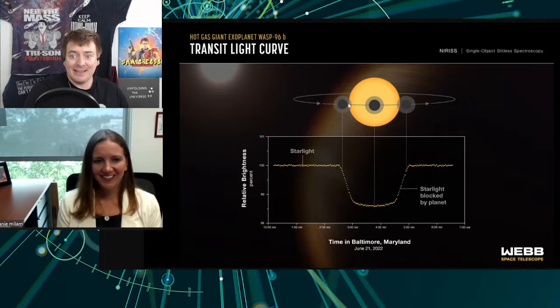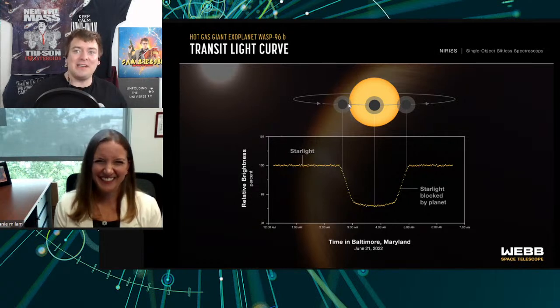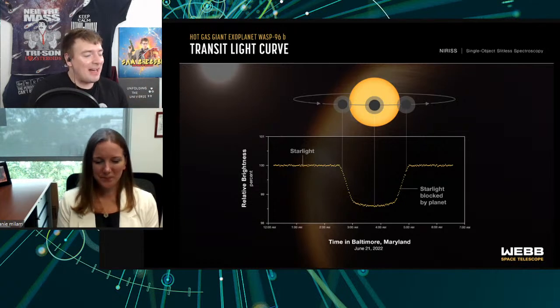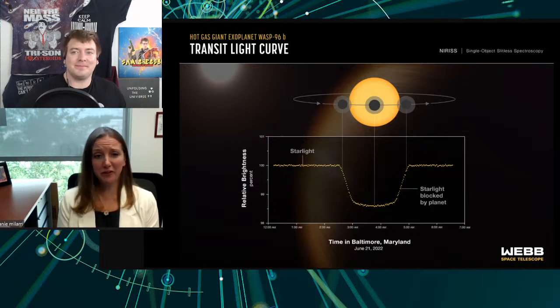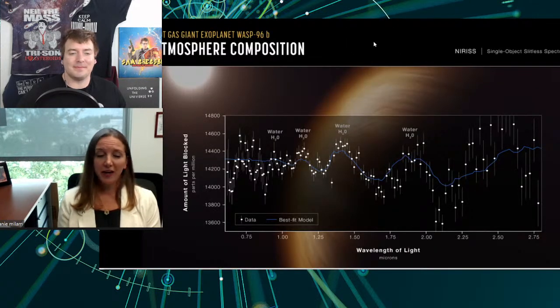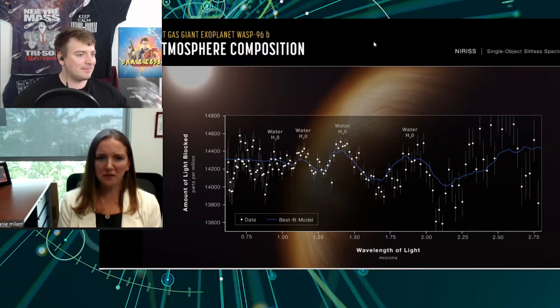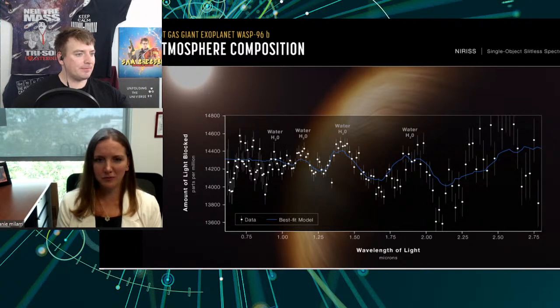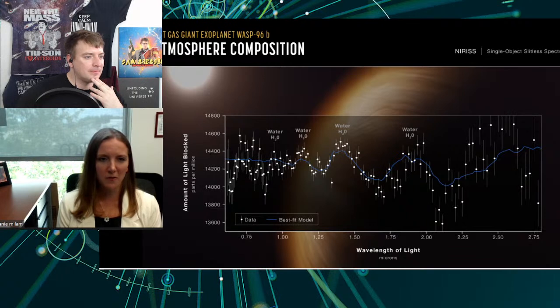And yet you guys have managed to do it for something that's 1,150 light years away and work out what's in the atmosphere of that thing. It turns out there's water there, which is beyond amazing. And there are other things there as well. I'm sure everybody's going to go back to this object now and observe it in multiple transits, just to pin down that signal to noise and really try to understand what's going on.